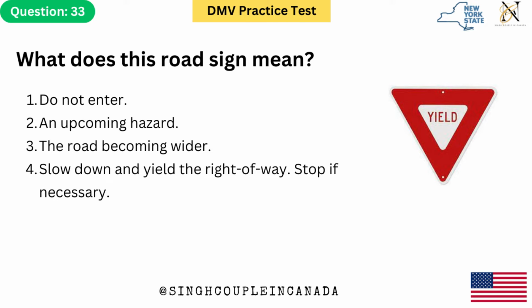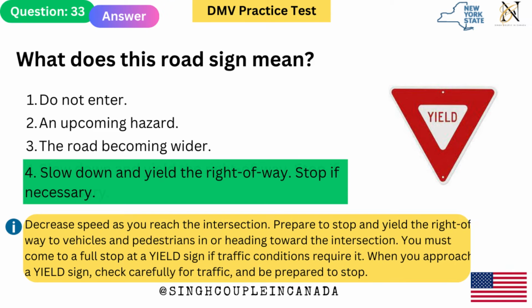Question number 33. What does this road sign mean? 1. Do not enter. 2. An upcoming hazard. 3. The road becoming wider. 4. Slow down and yield the right of way. Stop if necessary. The answer is 4. Slow down and yield the right of way.